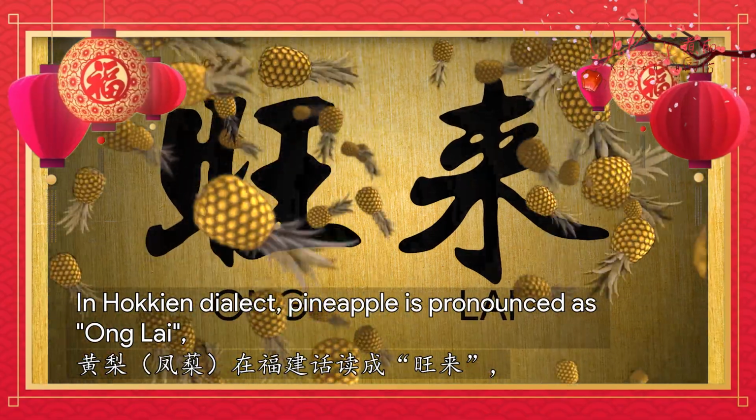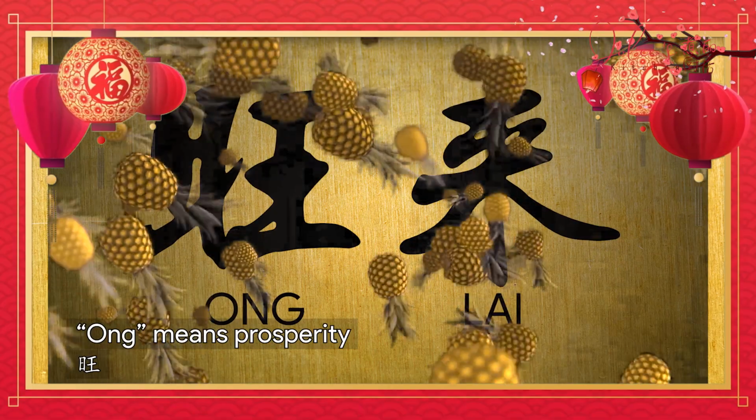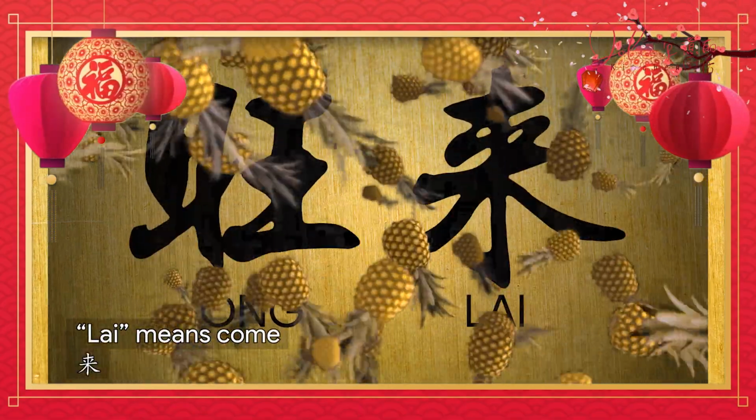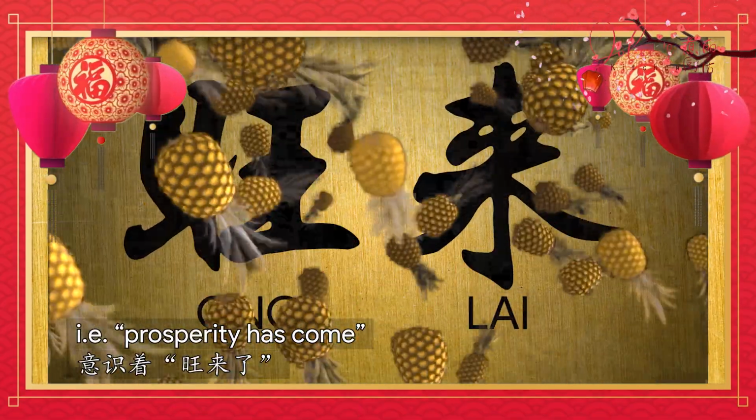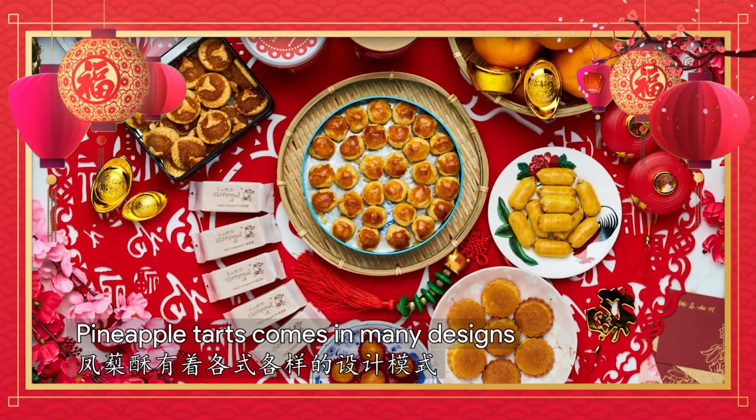In Hokkien dialect, pineapple is pronounced as ong lai. Ong means prosperity, lai means come. That is, prosperity has come. Pineapple tarts come in many designs.